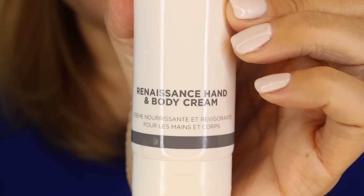Hand cream. I know that there are a lot of bloggers who say this is the best hand cream of all time. And then as we're getting near to Christmas and there might be some presents coming, the Renaissance hand and body cream looks like this. Now, I know it's a kind of very brief overview.